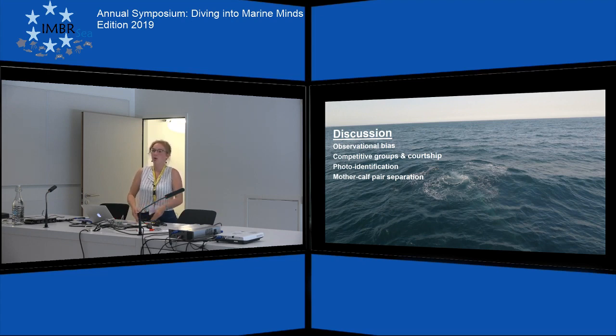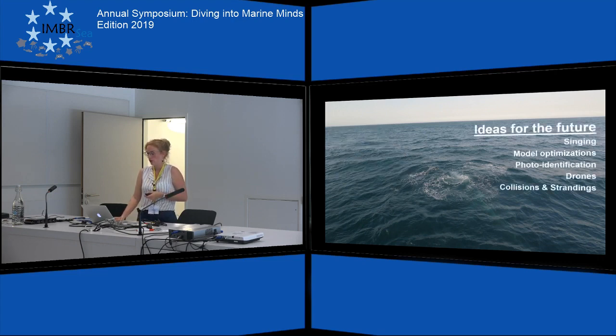Now, not much has come forward from the photo identification analysis, but we say that this is actually due to the extremely low effort compared to the duration of 10 years of study period. The mother-calf pair separation that we saw can best be explained by the fact that further out at sea, conditions tend to be worse, and thus the shallow areas closer to shore tend to be a safe haven for these calves. At the same time, avoidance of harassment by other males has been suggested as an explanation for this habitat segregation. Now, towards the future, singing has been observed in this area, and singing is very characteristic to breeding activity by the males.